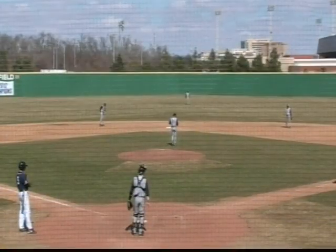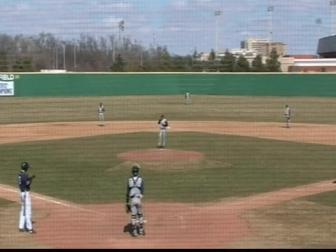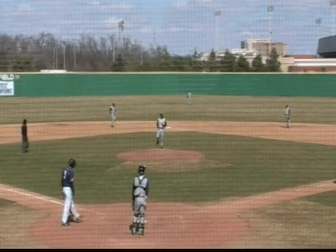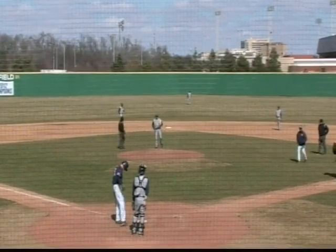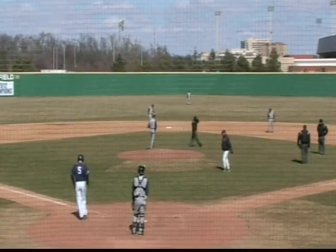Right now in conference play, though, VCU, George Mason, St. Joe's, St. Louis, and Massachusetts all remain 2-0 in conference play. 1-1 teams include Richmond and Dayton. 0-2 teams include Fordham, George Washington, St. Bonaventure, Rhode Island, and LaSalle.